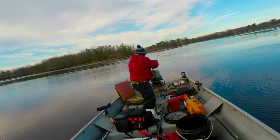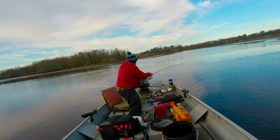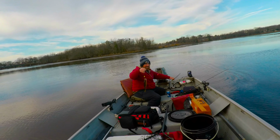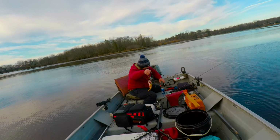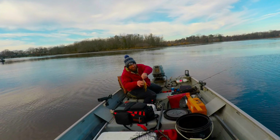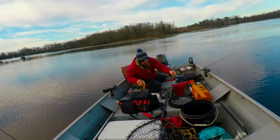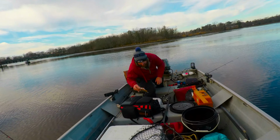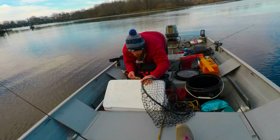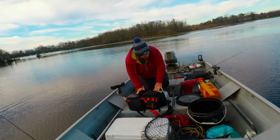Another good perch. Oh, nice. Yes, sir. That's five or six right there. Thumped that. Oh, yeah? 1, 2, 3, 4, 5, 6. Yeah. 6 perch. We got a half a dozen.